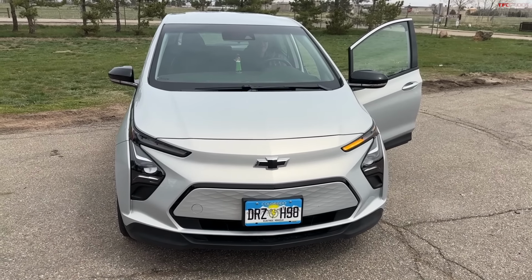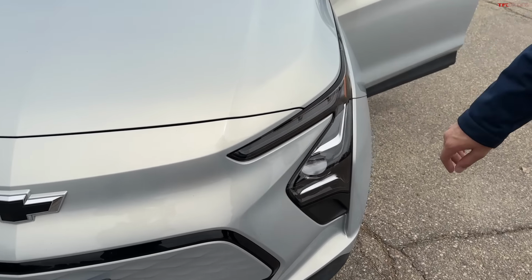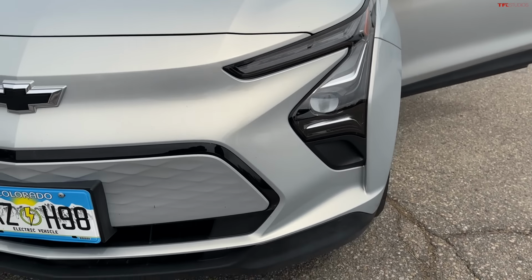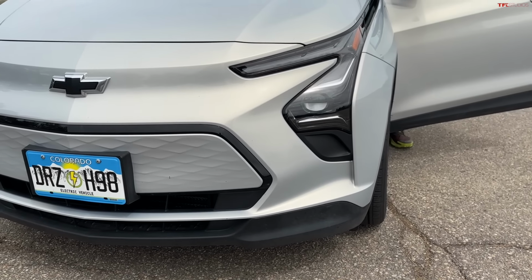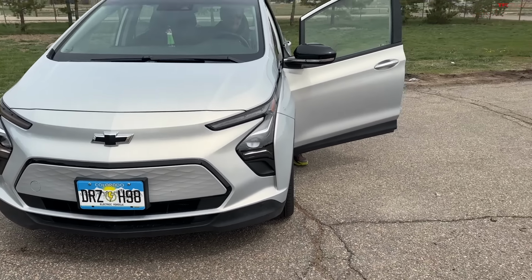Here are the turn signals. Look at that. Very cool, the way it kind of extends out toward the edges. And the lights are really good, too. Projector beam headlights, and they work super well. At night, you get a good wide cast of the headlights. Looks really, really good. All right, should we take it for a spin?